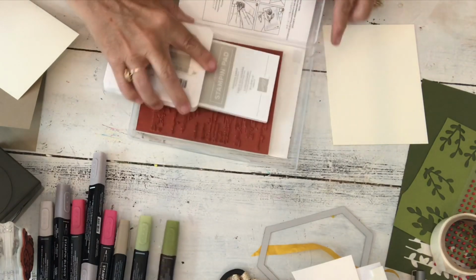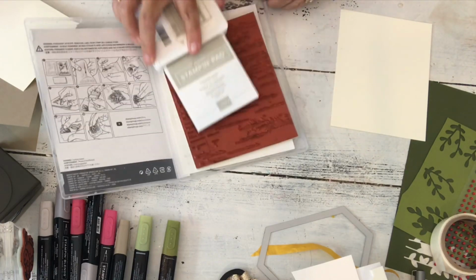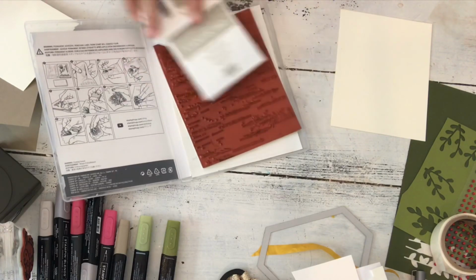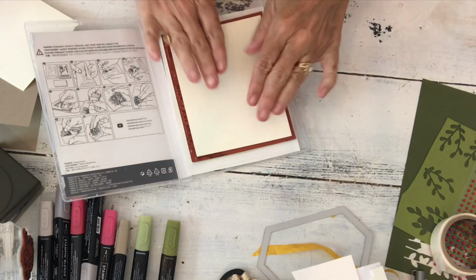I'm gonna ink this up in here. And it doesn't have to be super, super inked up on this, because it's a birch background. And you know, birch is all peely and it's not all perfect. So that's good for that. So take this, just lay it on here.